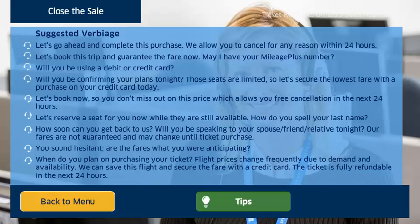Flight prices change frequently due to demand and availability. We can save this flight and secure the fare with a credit card. The ticket is fully refundable in the next 24 hours.